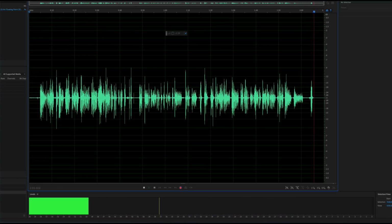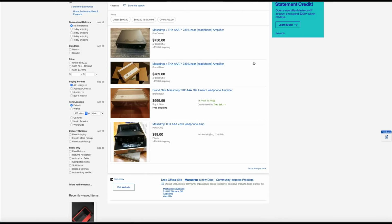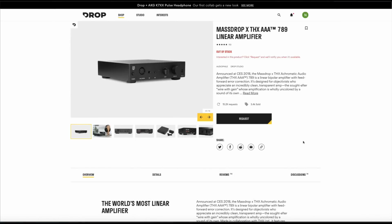So the Monolith, a $480 amplifier and DAC, versus the 789. These are the only 4 listings I could find today on eBay. The original price for the 789, I think, was $350. Correct me if I'm wrong. And I can't find the actual original price on Massdrop's website, because once a drop is finished, Massdrop simply deletes the price for whatever reason. I don't know why it's such a secret for them. Let me turn this down a little bit. But I couldn't find it. I think it was $350.